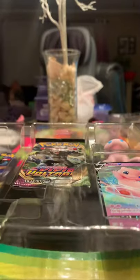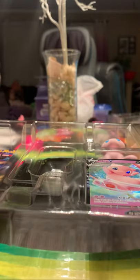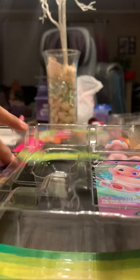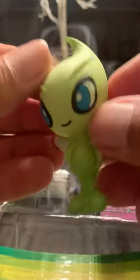All right, so let me take out the pack. Oh, we got Vivid Voltage in here, too. So we got Evolving Skies, Chilling Reign, Battle Styles, Vivid Voltage. And Rebel Clash. Whoa. And Rebel Clash? Yeah. But isn't it Chilling Reign in this match, right?